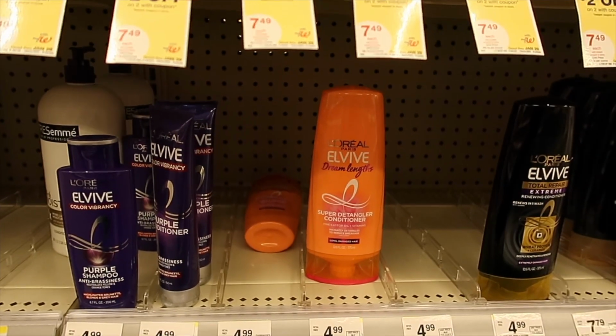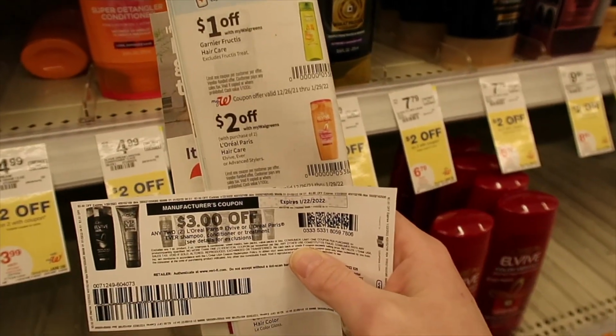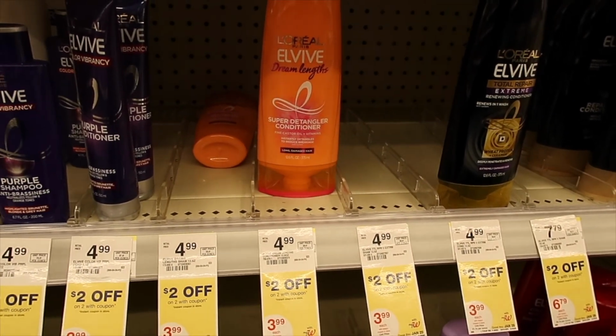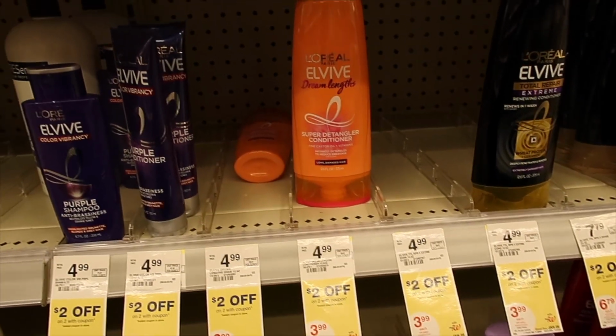It's actually currently buy one get one 40% off. We have a $2 off of 2 coupon in the Walgreens booklet, plus we have a $3 off of 2 printable coupon. There might be a digital, but you end up just getting it for $2.98 or $1.49 each.